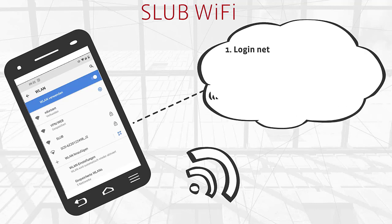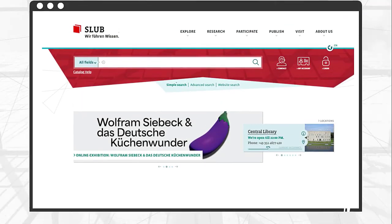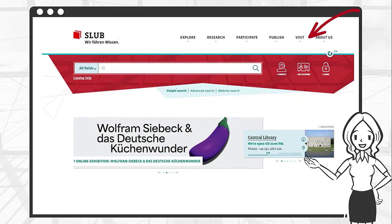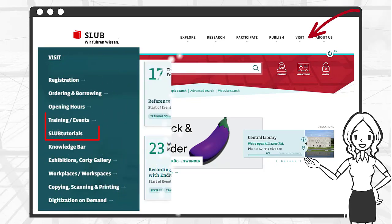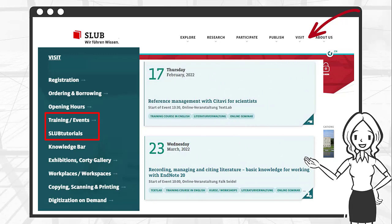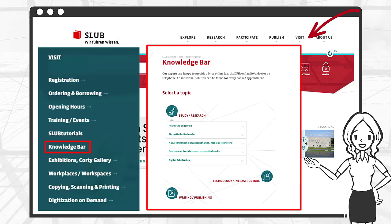SLUB Wi-Fi is available to users at all SLUB locations. University members can use their ID to log in to the EduRoam network. All other users can connect to the SLUB network with their SLUB login. Please consult our website for more information on numerous other services, such as e-tutorials and workshops. We also offer individual consultations at our knowledge bar.